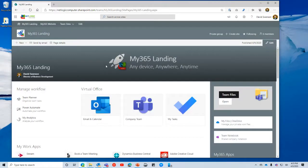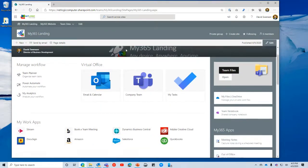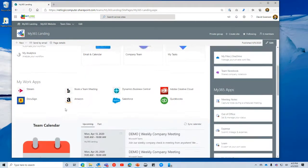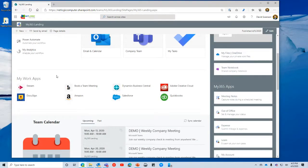So let's go back to our landing site here. If we keep moving down, we see we have access to all those things that we talked about. We've got our email and calendar, we've got our work applications. So if we look here, all my work apps. Now these are just some examples, just some things that people said, hey, we use this, we use this, we use this. But imagine these being your own line of business applications. Maybe you use Salesforce, maybe you use a marketing system, maybe you use any system. They can all be linked and put right into here.